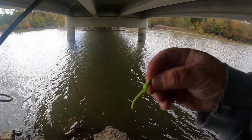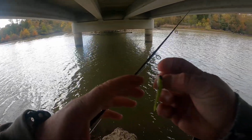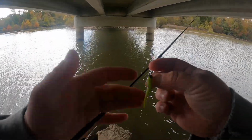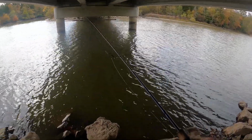The benefit to these little Berkeley Gulps, and really with any bait, but these Berkeley Gulps, they're super weak. Well, they're not as bad as some, but you rig it up through one side, fish it out till it's tore up, pull the hook out and rig it through the bottom side, and boom, you're pretty well fresh to go again.